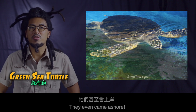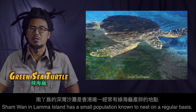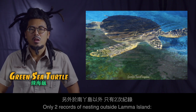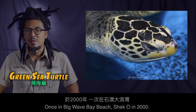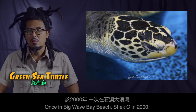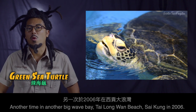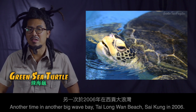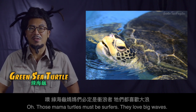It is an endangered species, but can be found in all tropical oceans around the world, including Hong Kong. They even come ashore! Shek Wan in Lamma Island has a small population known to nest on a regular basis. Only 2 records of nesting outside Lamma Island. Once in Big Wave Bay Beach, Shek O, in 2000. Another time in another Big Wave Bay, Tai Long Wan Beach, Sai Kung, in 2006. Oh, those mama turtles must be surfers. They love big waves.